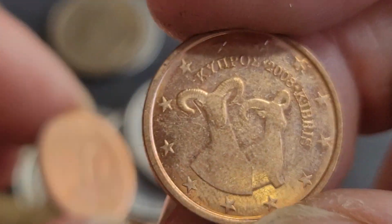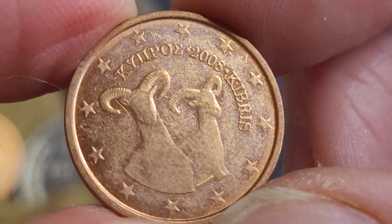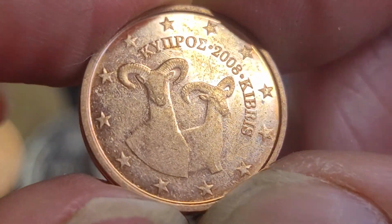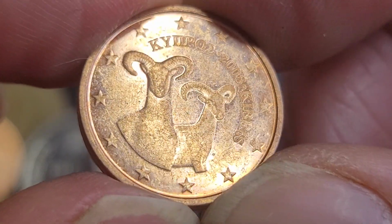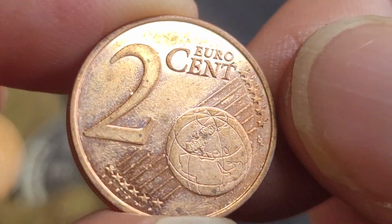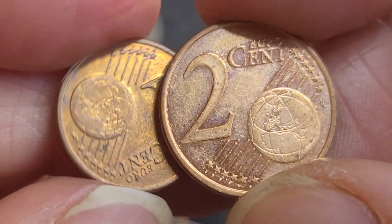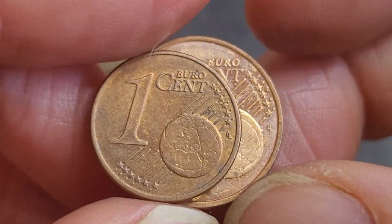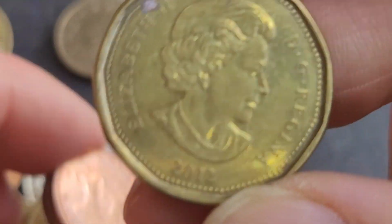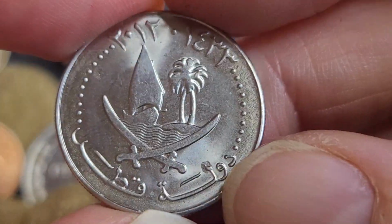Very light. Oh, another euro coin. This is a Cyprus. That has Cyprus in Greek and Turkish. It's 2 rams that want to headbutt you. 2008, first year of issue. And a 2 cent. So here we have the 1 cent, and then we have the 2 cent. Now I don't have any super euro coins. Then we have a, oh wait, no wait, get rid of this one first.